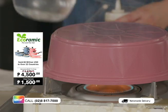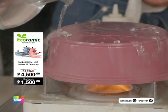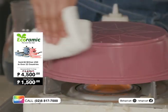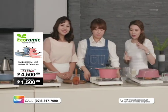Look at that! And we're trying all different materials, even here with water. Different types of substances. It really effortlessly just glides off the bottom of the pot. Look at that. Speaking of effortless, effortless wiping, so effortless cleaning.